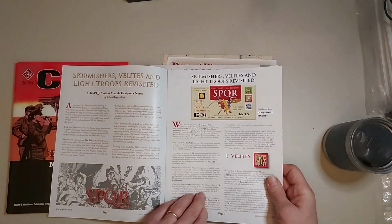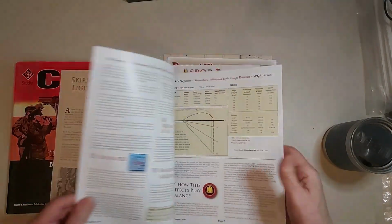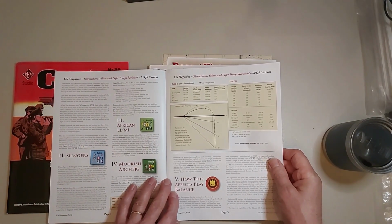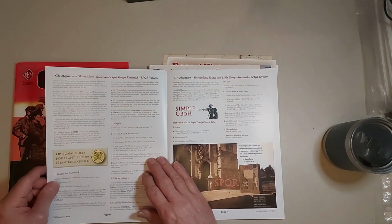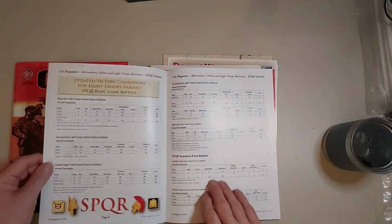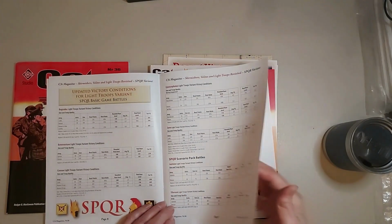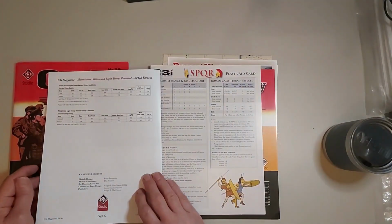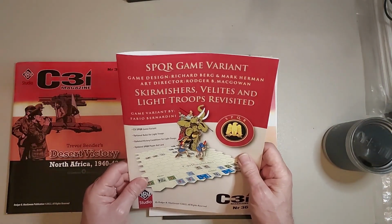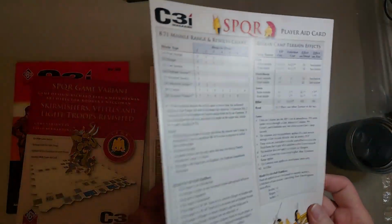yep, good back. Okay, so skirmishers. Oh, it even includes optionals for simple GBOH, slingers. Wow, need to get into this game. Yeah, I've got simple GBOH too. I haven't pulled it out. Updated conditions. So this looks interesting. I will have to get into this system soon. Again, too many games, not enough time. That looks good. Then we got a player aid card for the variant here.